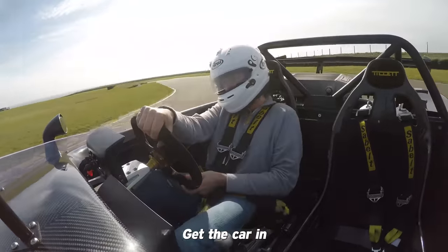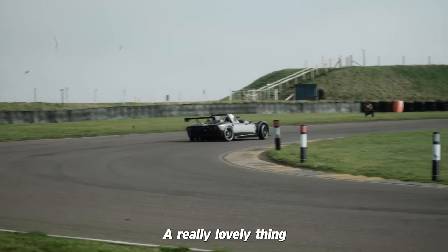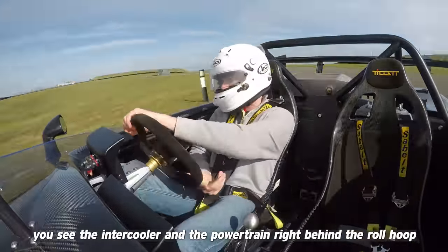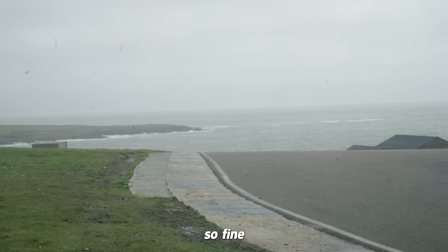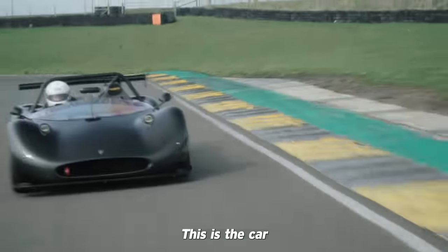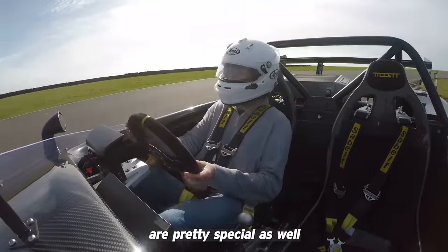Get the car in. Lovely thing. Honestly. You're looking at my rear view mirror, and you see the intercooler and the powertrain wrapped out of the bodywork. You listen to this engine, it's so gruff, so fine. If you never wanted to live out your Can-Am fantasies, and you can't afford an old Lola, this is the car for the Bruce McLaren cosplay.